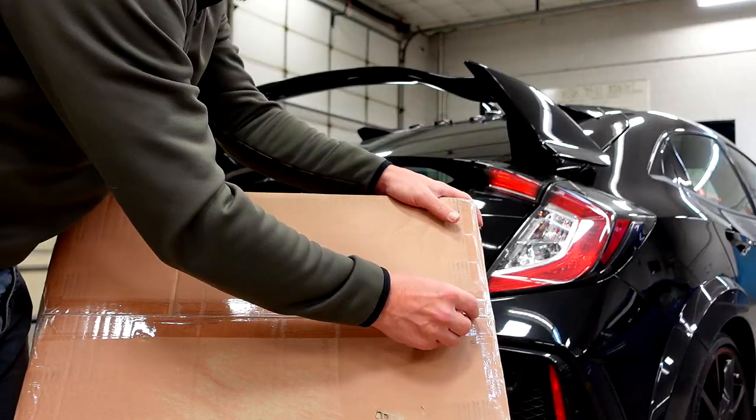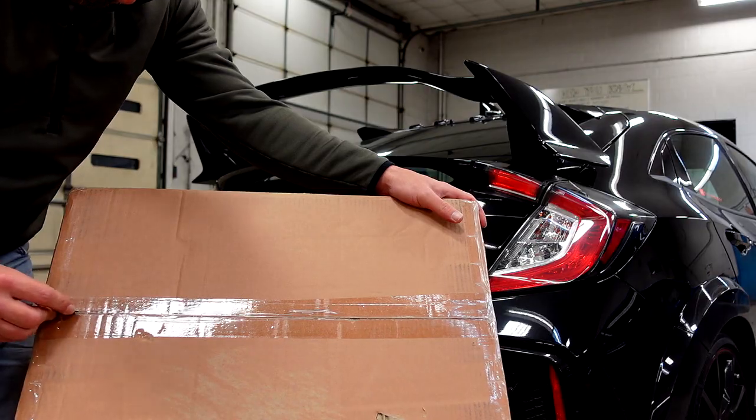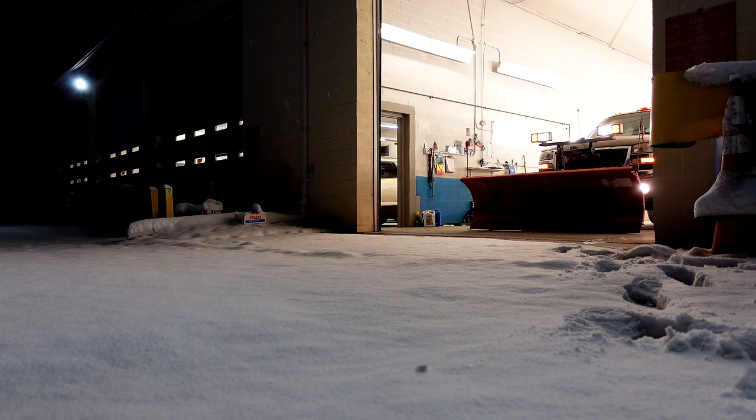A lot of you are probably like, Miller, why is the hood open? It's an amazing piece of equipment. It truly is. And I am very impressed. It looks really good, actually.